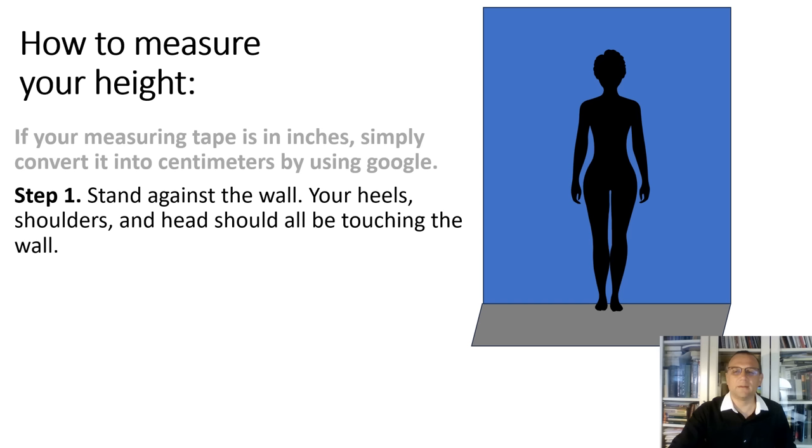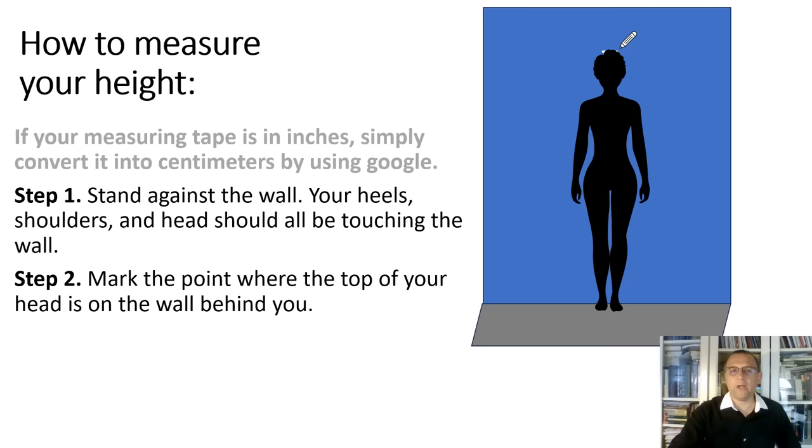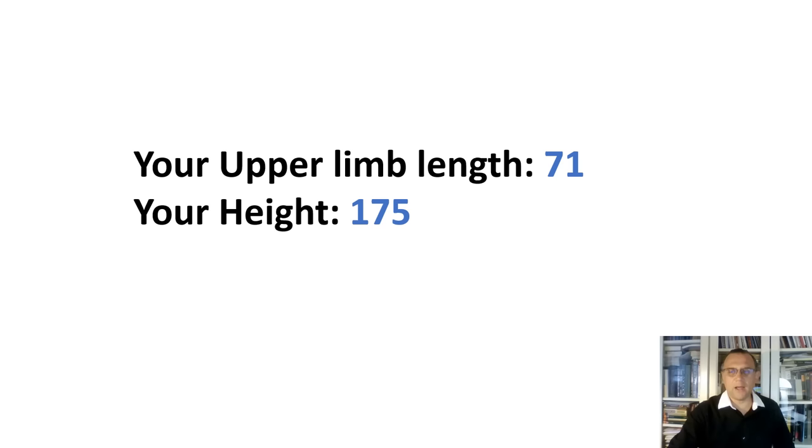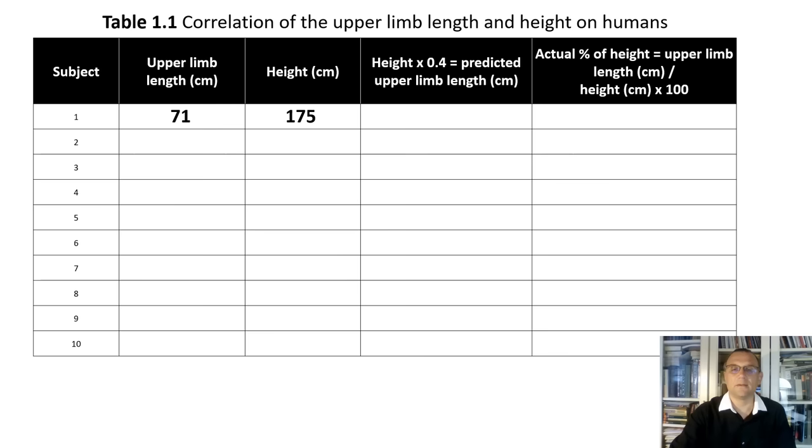Here is how to measure your height. First, stand against the wall. Your heels, shoulders, and head should be all touching the wall. Then mark the point where the top of your head is on the wall behind you. Measure from the point you mark down to the floor. This is your height. Record this data. I put my data, you put yours. Now put your data into the data table.